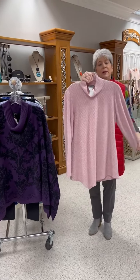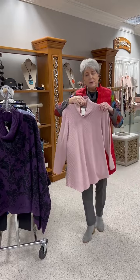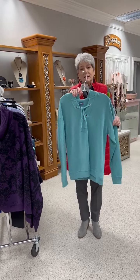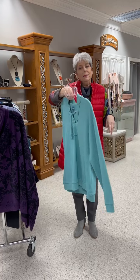Now we're in the mediums. This is the same pink that I showed you earlier in the Crystal, and the original price is $74. Here's the Jag sweatshirt I showed you in the iced lavender. This is in a beautiful shade of jade, and this is a medium.